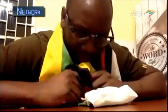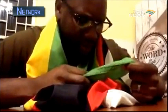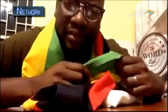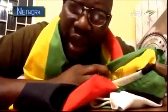This flag, this beautiful flag. They tell me that the green is for the vegetation and for the crops. I don't see any crops in my country. Anzi the yellow is for all the minerals, gold, diamonds, platinum, chrome. I don't know how much of it is left, and I don't know who they sold it to and how much they got for it.